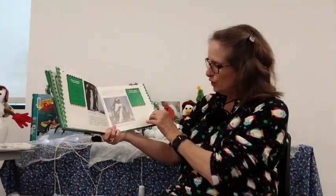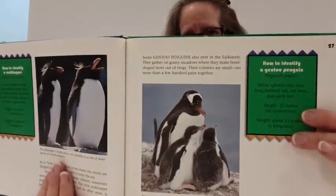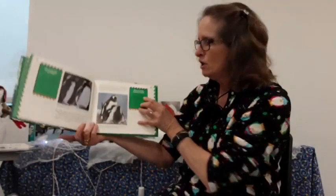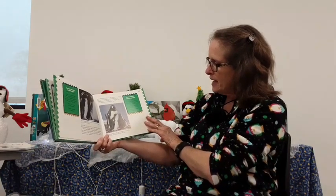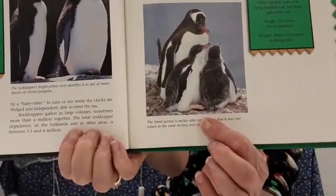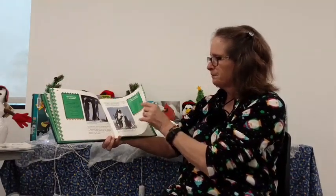Now, a Gentoo penguin has a different coloring. He almost looks like he has a headband on his head. His white feathers on top of his head and a white splotch over his eyes, with a red beak and pale pink feet. They almost look like chicken feet. Can you see that? You might have to come get this book for yourself. You could check it out.